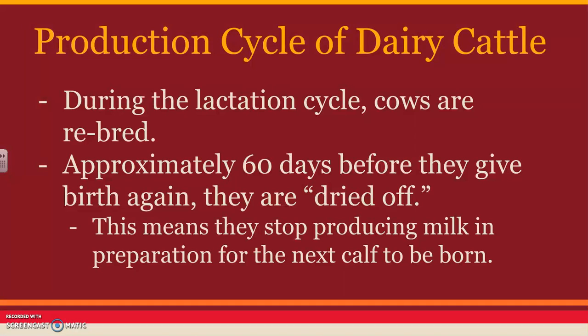And then during the lactation cycle, the cows are rebred. Because we do actually have to breed them, and they have to give birth in order to produce milk. They don't just produce milk by themselves. About 60 days before they give birth again, so about 2 months ahead of time, they're what we call dried off. And this just means that they stop producing milk. And that's really just in preparation for the next calf to be born. You have to dry them off in order for them to rebuild up that colostrum for that next calf.